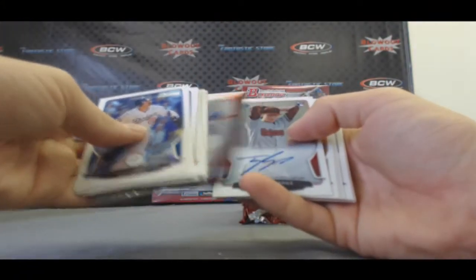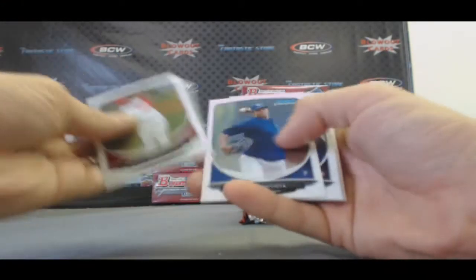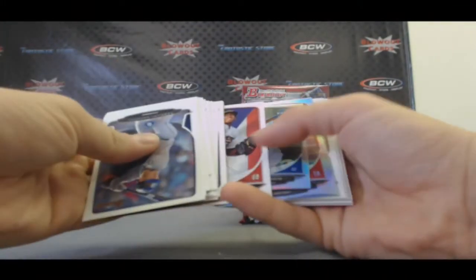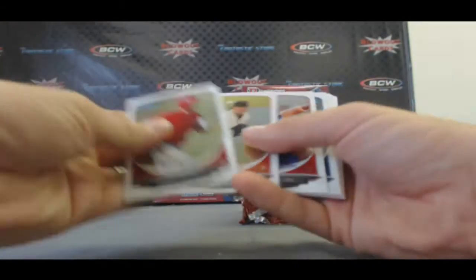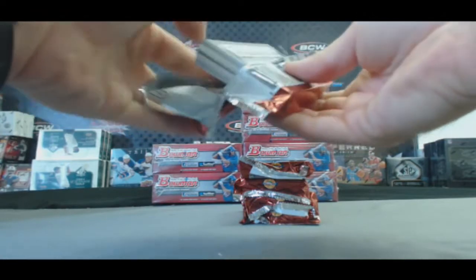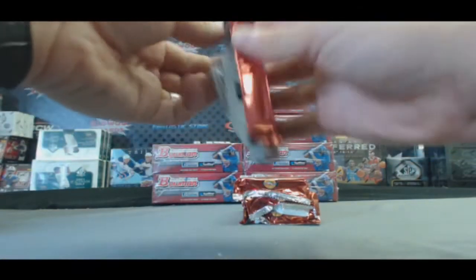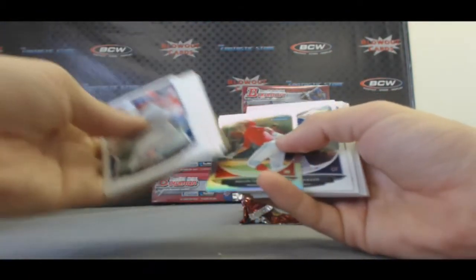Ryan Goodwin, Bowman Top 100, and rookie autograph of Tyler Skaggs. Second row. Got a Jorge Bonifacio, cream of the crop, and a refractor of Travis Shaw, number to 500. Blue Sapphire, Josh Hamilton. Gail Cohort, cream of the crop.